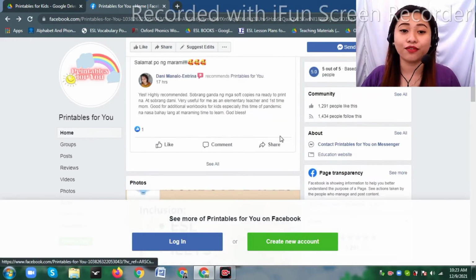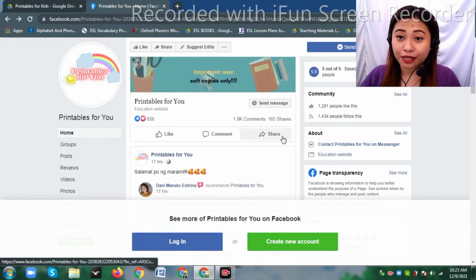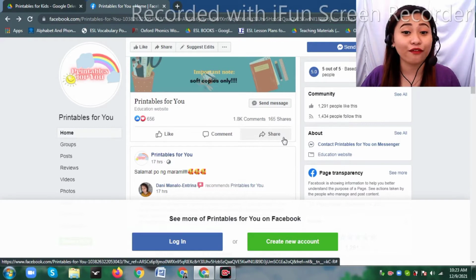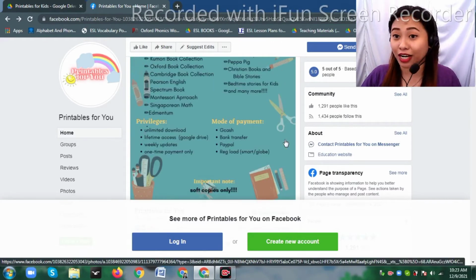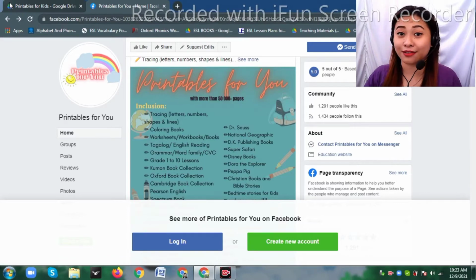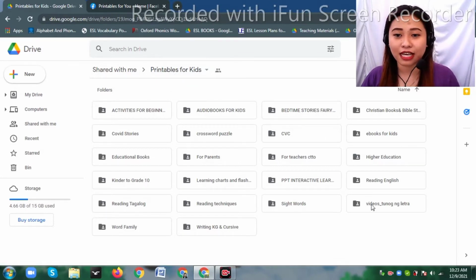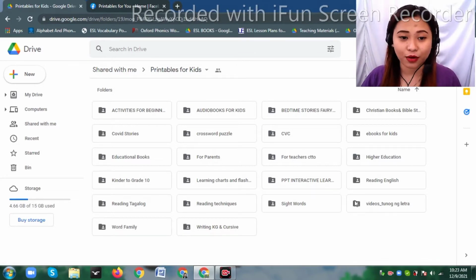This is helpful for teachers who are asking for soft copies for their online classes for private tutoring, for example for foreign students, and also if you're going to tutor Filipino students from grade 1 to 10 up to senior high school. They have these types of books. This is what you're going to receive from this Facebook page. As you can see, you can expect these types of folders that you can open.